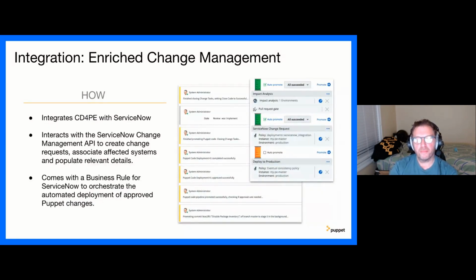And now the how. So this particular integration relies on an add-on to Puppet called CD for PE, or more fully, Continuous Delivery for Puppet Enterprise. And that's a process that allows us to build pipelines. And you see an example on the right side of the screen, pipelines that really automate the process of deploying Puppet code. So not the thing that runs the Puppet code, but further upstream, the thing that takes the Puppet code, puts it in the right location to be run, and runs automated tests against it, et cetera.